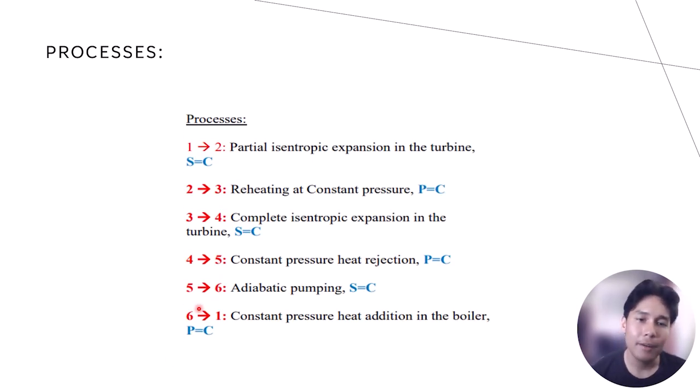So as you can see here, for process 1 to 2, partial isentropic expansion in the turbine, S equals C. Entropy S is constant, which means it's an isentropic process. High pressure steam from the boiler enters the high pressure turbine and expands, producing work. The steam loses pressure and temperature, but ideally there's no entropy generation, meaning no losses due to friction or heat transfer. This is where we get our first chunk of useful work.